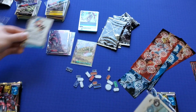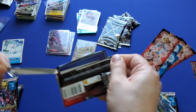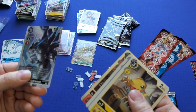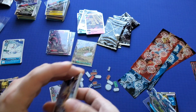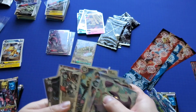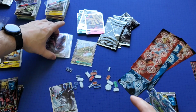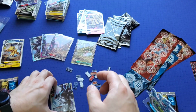Cool. More rares. Now if I can get a secret rare, that'll make me happy. I did pull another super rare. And I know I do have this one. Do I? No, I don't. I don't? Oh, wow. Another one I don't have. I thought I had that one. No, I don't. Wow. Okay.